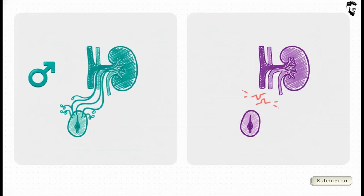And this right here perfectly illustrates the single biggest difference between the two systems. See, unlike the male's testes, which are functionally wired into the kidneys, the female's ovaries have absolutely no functional connection to them at all. They're neighbors, sure, but they do not share plumbing.